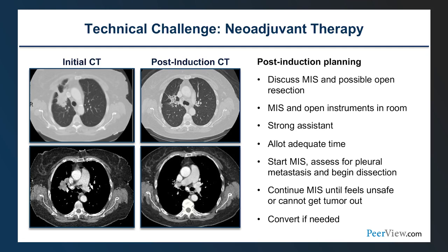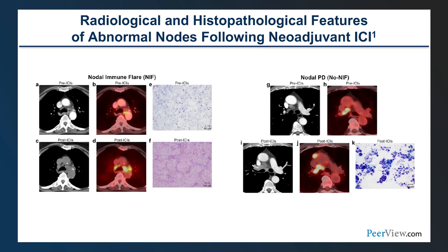Often these are 2 attending cases when they're looking a little bit more difficult. And like I said, don't give your surgeon a hard time if they've had to convert for some challenges. This is a great study that Tina and the team at MD Anderson produced on the notion of nodal flare. And the context in which I would refer to this is in terms of post-induction planning.